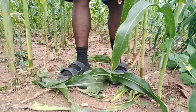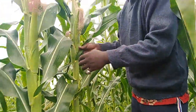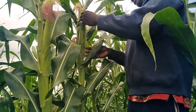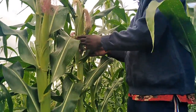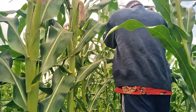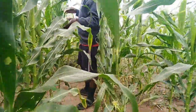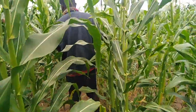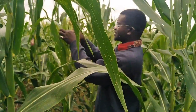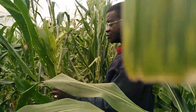So let's look at this one, for instance. We have about three corn cobs forming in here. It's super amazing going through. You can see that it is spacious moving through the whole thing. I tried some few incidents of fall armyworm. These ones were infested with fall armyworm. Let's try the control.